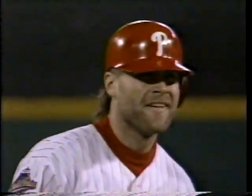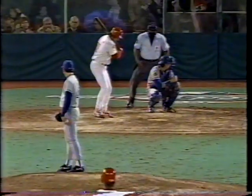Hey, if I could comment on that, I'm sitting with Robin Roberts. At the time, it was 7-7. This is your cleanup hitter, right? Right. Not a bad play if you're 2 or 3 runs down.